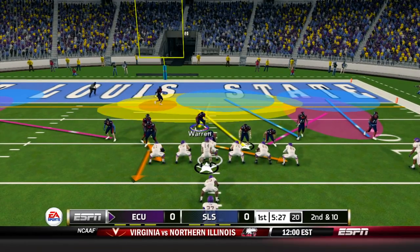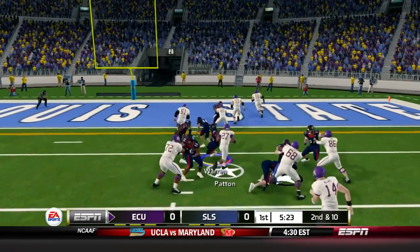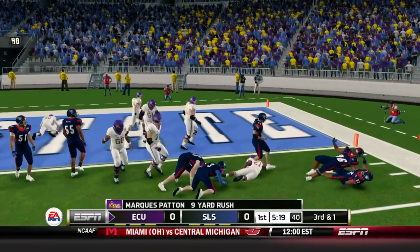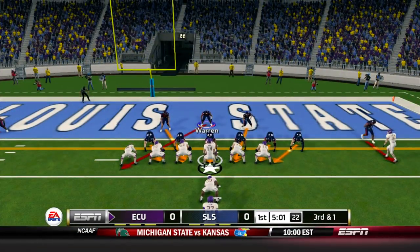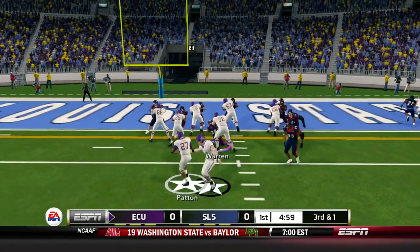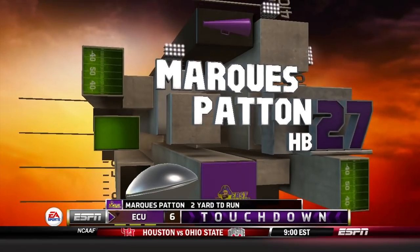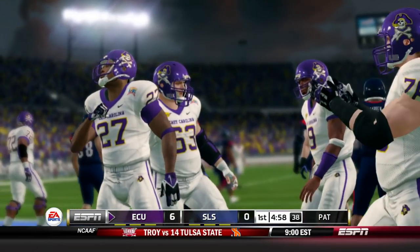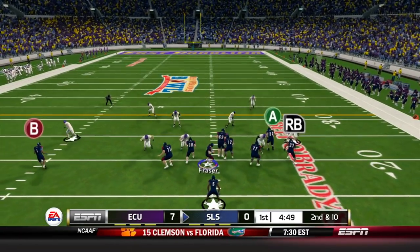Now they're inside the 15. So Williams this time hands off to Patton. Patton cuts back, finds some room, and shows some patience. Gets spun around. Wow, what a run. Gain of 9 yards. He worked hard for that 9. And now they get it to about a 3rd and 1 at about the 2. Handoff, Patton up the middle, touchdown, and that seemed like an easy drive for East Carolina. It's 7-0 here as your Rivercats come out onto the field for the first time.